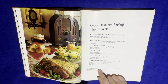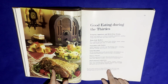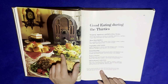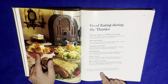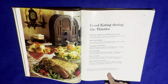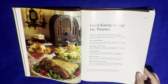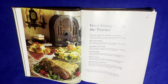For those special occasions, try elegant hollyhock house roast lamb, citrus avocado salad, feather rolls, and apricot wafer dessert in the back there. That lamb looks honestly really good. I'm not gonna lie to you. Same with the apricot wafer dessert. Looks delicious.